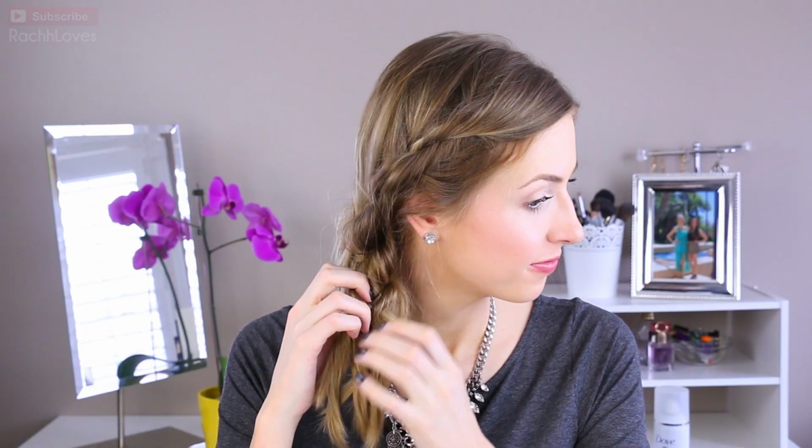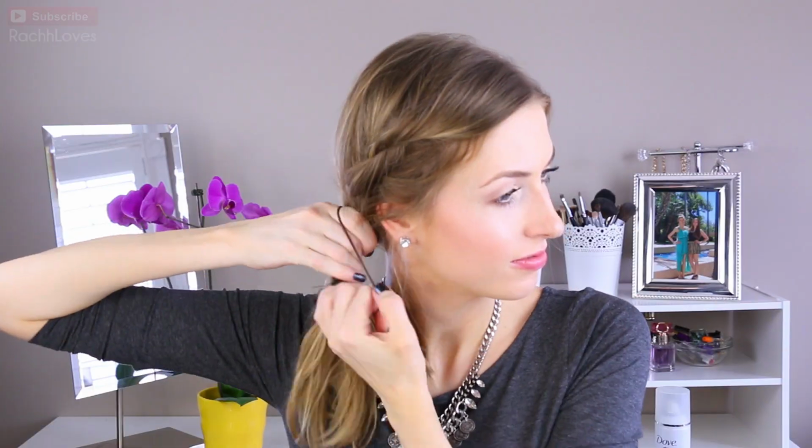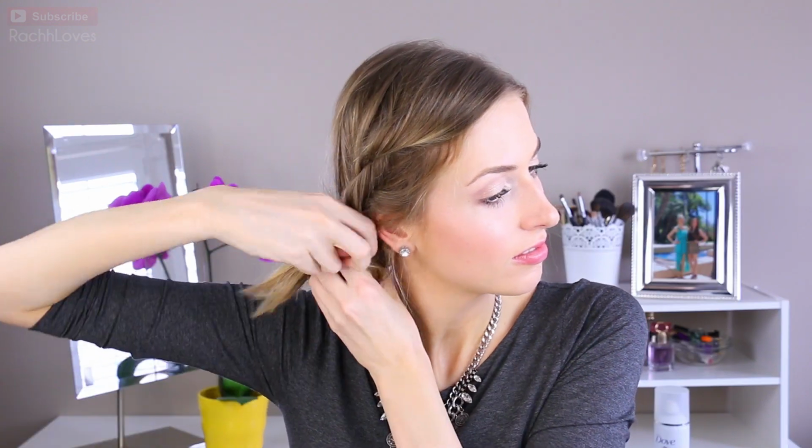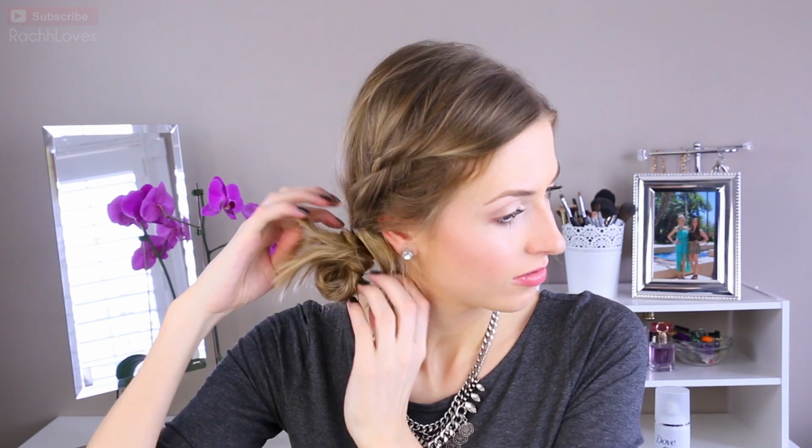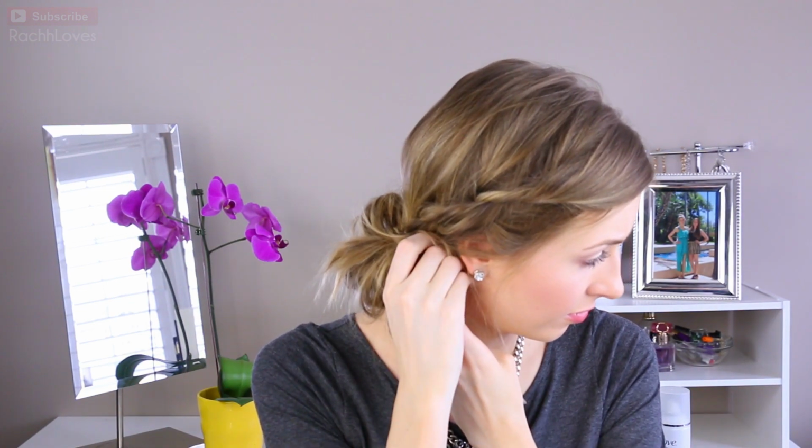So again, the same exact technique in the front, so I'm not even going to replicate it. Twist, cross, all the way down to the nape of your neck, and then you're going to take that hair, gather it into an elastic, and just create a nice loose messy bun. I'm also taking some bobby pins just to secure it in place so it's not flopping around all over the place. But that's it, and then you just spray it with hairspray.